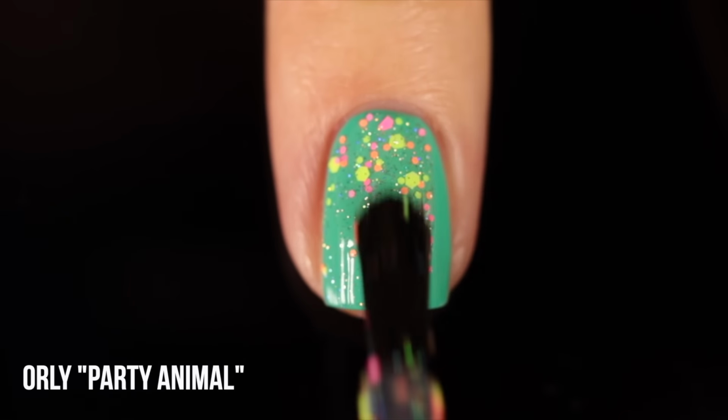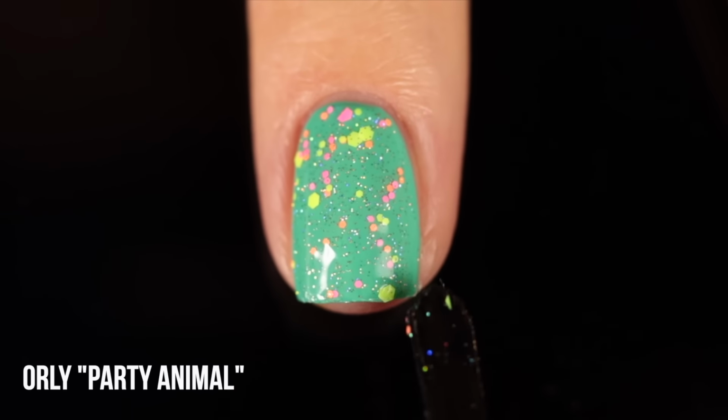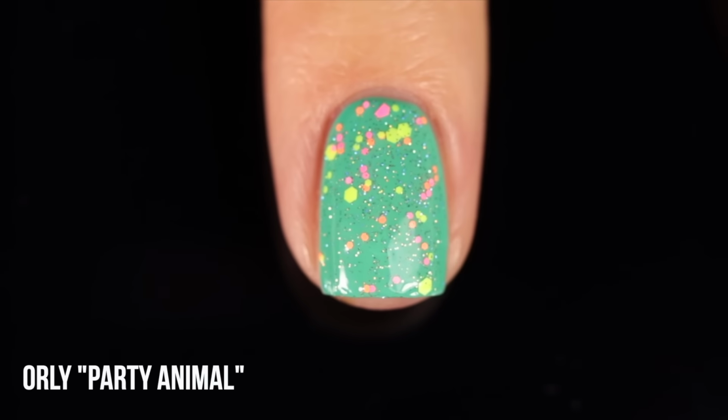They also have a blue, purple, and green version of it, which I do definitely enjoy, but I just feel like this one screams summer to me.